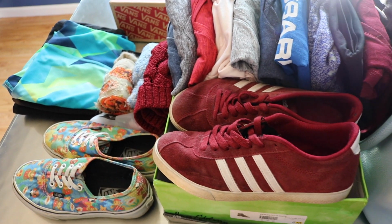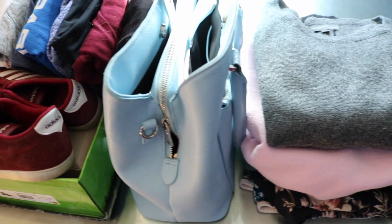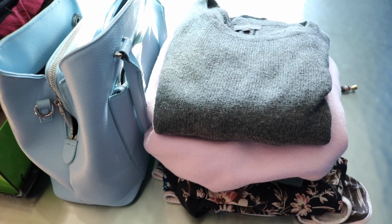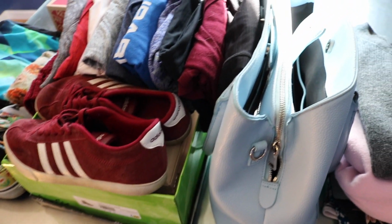So this is everything I ended up getting rid of. The number came out to be 31 pieces. I ended up discarding my jewelry box, which I didn't record. It's down there somewhere.